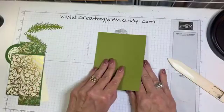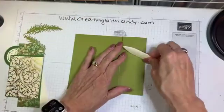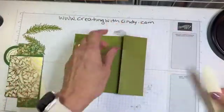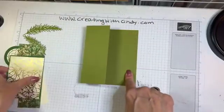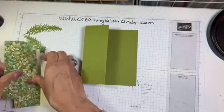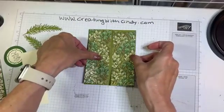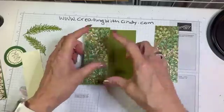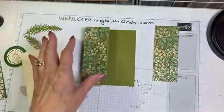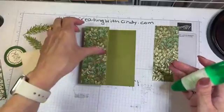And then I just fold it like normal, and then I'm just going to fold this piece back and burnish that too. All right, so we want our designer series paper here, the greenery one. So it kind of looks like a continuous piece if you cut them that way. It doesn't have to. You're going to have that other piece in the middle. So if you don't cut it so that it would go across like that, it's fine.